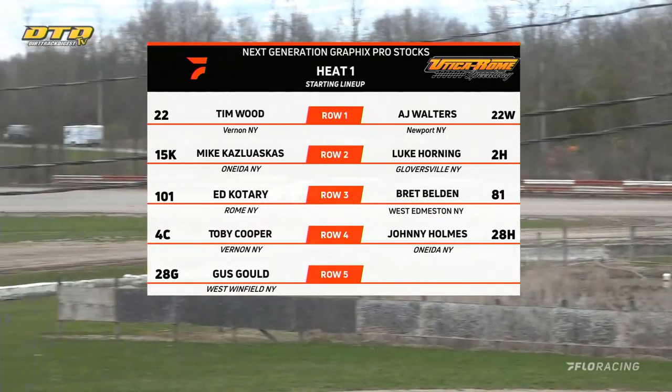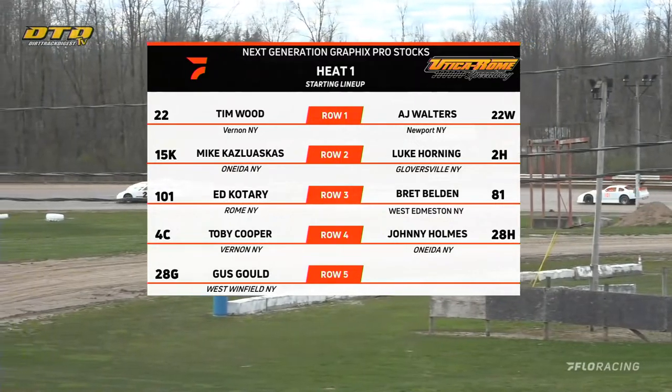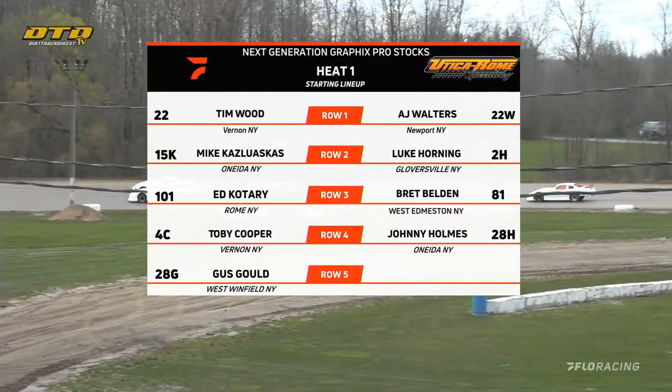They drew for their starting positions. This is the points opener, so we will be counting points.